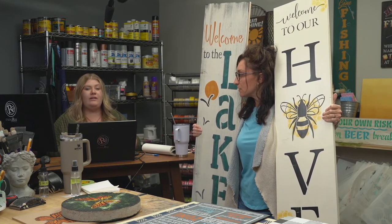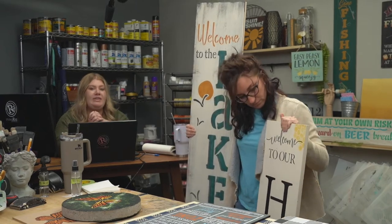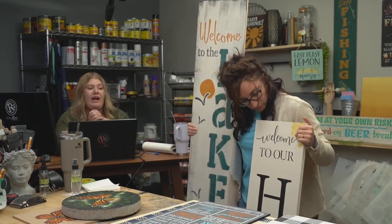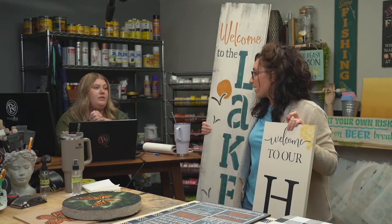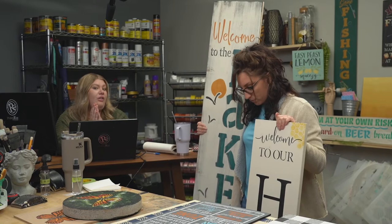Great. Now they're giving it as gifts, and she loves how many different ways you can paint that, because you can do a black background and that looks really good with the yellow and white, and you can do cream. I think she did a yellow one.